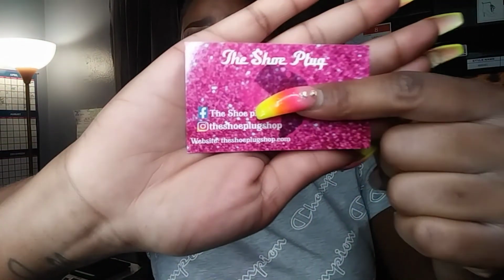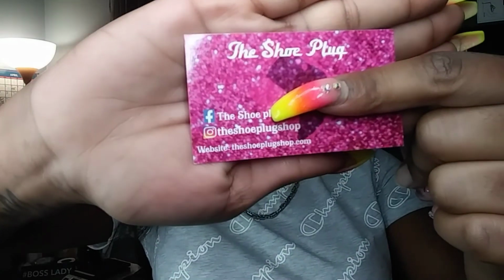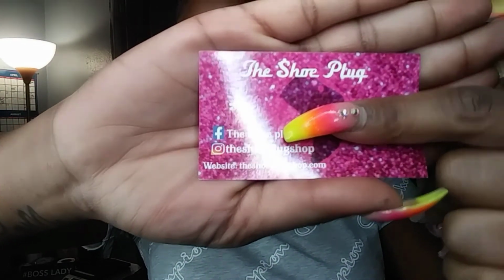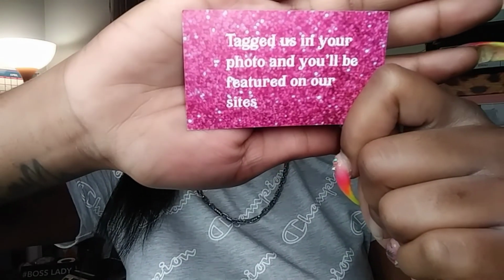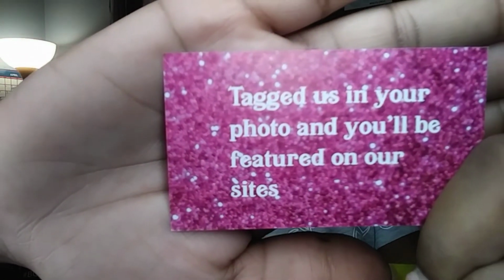So these are my business cards, guys. I'm covering up because my number's there. I did these myself personally, and this was my first go round at it. In the back here it says, tag us in your photo and you'll be featured on our site. These were my first set of business cards, and I like them, but now that I'm almost a year into my business, I want to change this, I want to change that. I have so many ideas on different things I want to do. But still be smart about it, especially if you got bills, you're a single mom and all that stuff. Don't just rush and spend money.